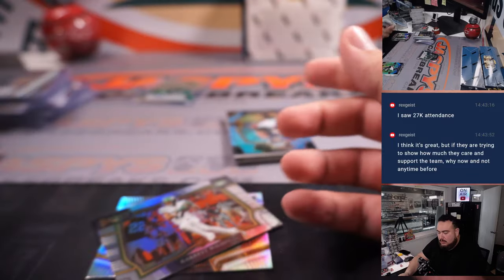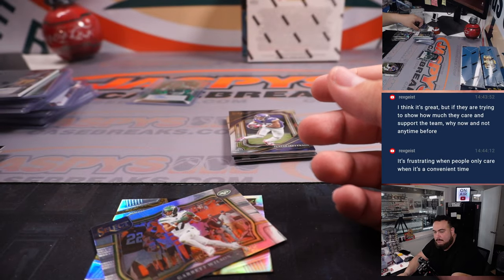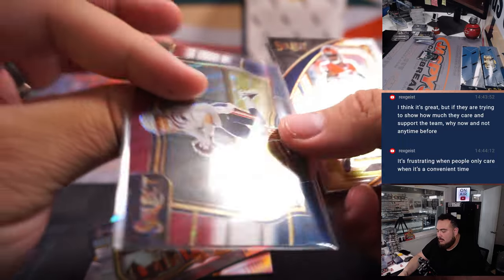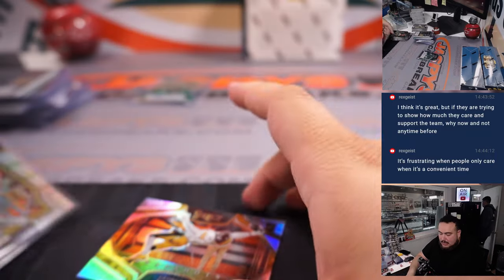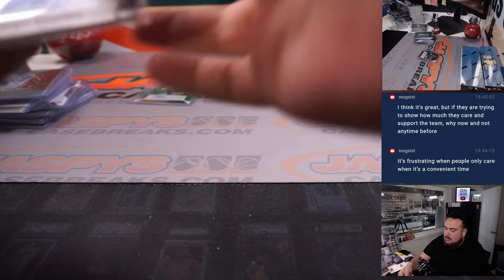Garrett Wilson. We got a Justin Fields to 99. I mean, Rex, to be honest, it's not always on the fans, man. It's more like the ownership doesn't want to spend any money. It always comes down to money when it's stuff like that. There's another reason why the Vegas deal hasn't happened yet either, because they're trying to use taxpayer money to help pay for the stadium. So, again, they're trying to show you that the fans aren't the problem in the city of Oakland. It's the city of Oakland and the ownership. That's what it always comes down to.